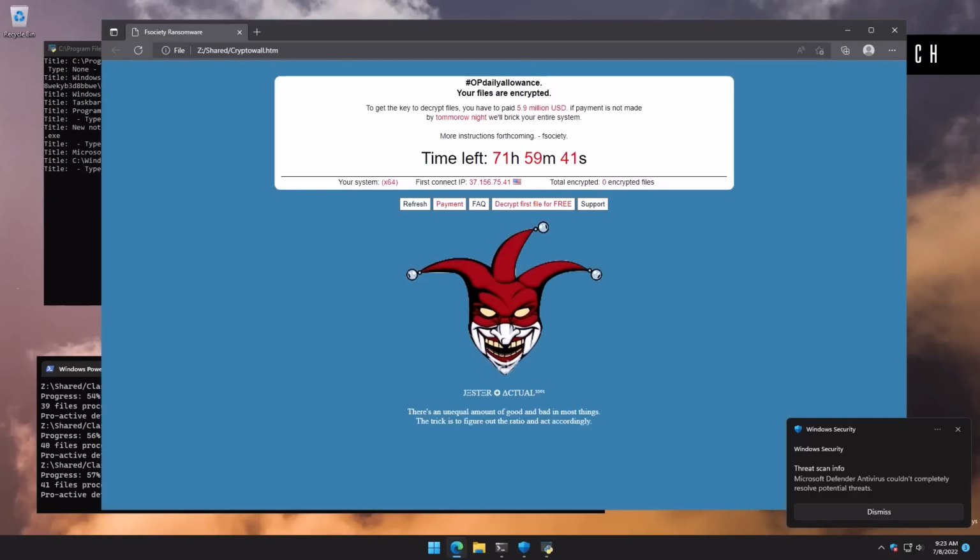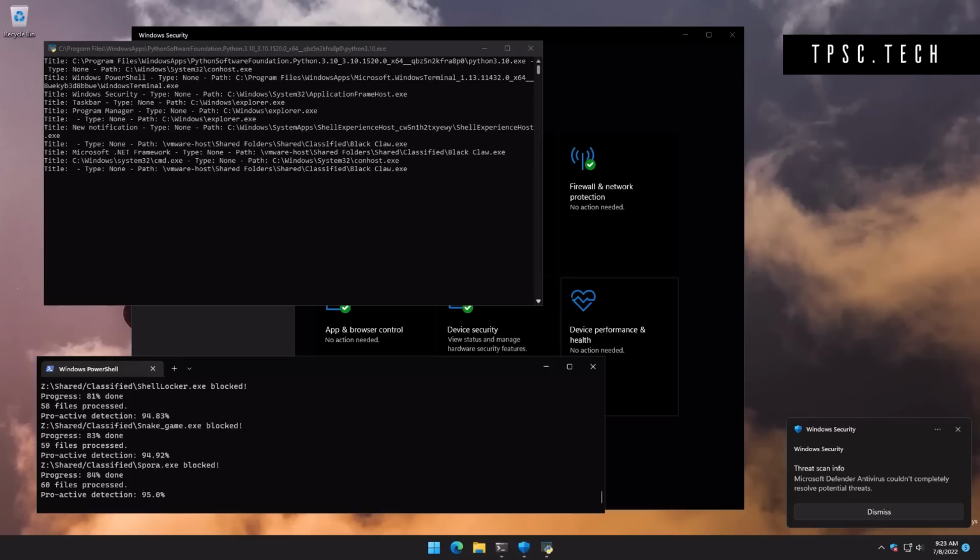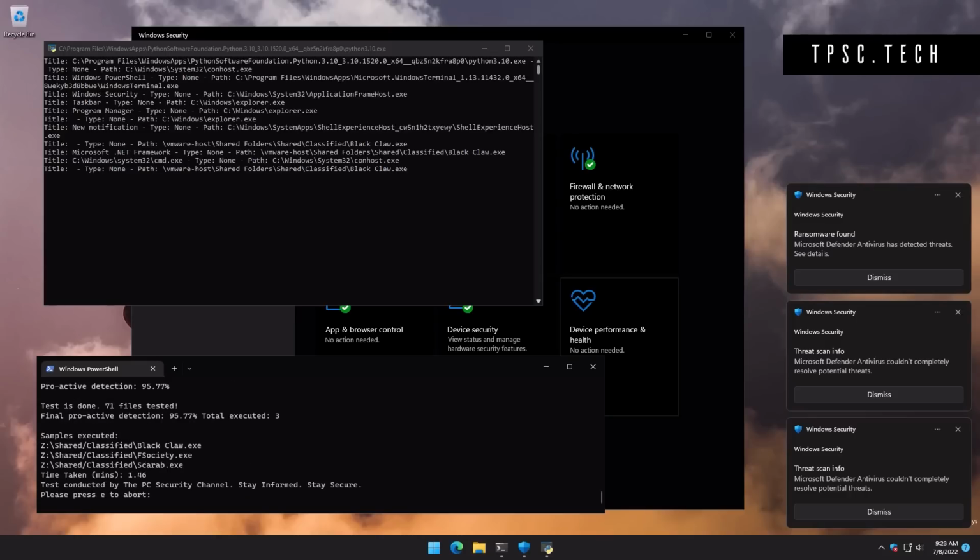We've got F Society screen locking. It's the jester that screen locked us. Let's try and get rid of that. We're going to have to wait and see if any of our data is encrypted after the test, but so far it looks good. We don't have any ransom note on desktop yet, and we're almost done.